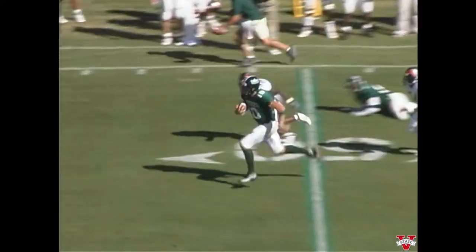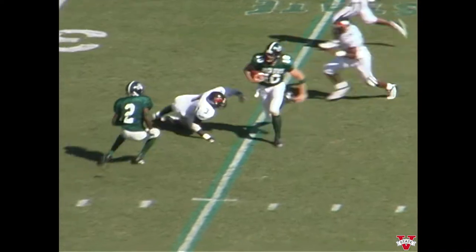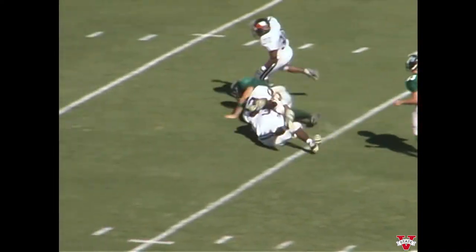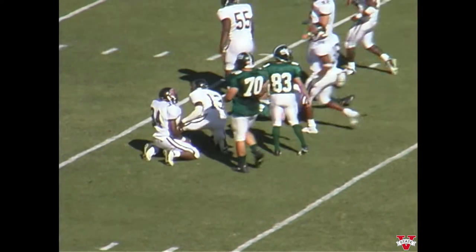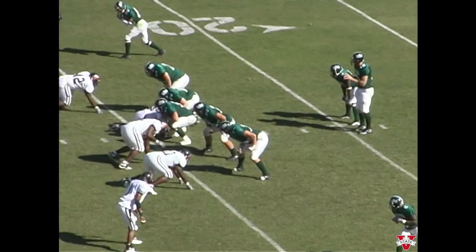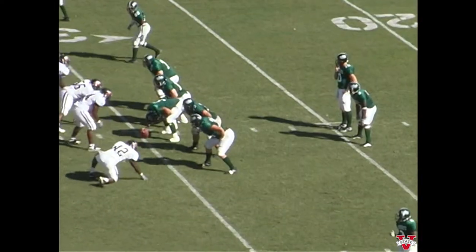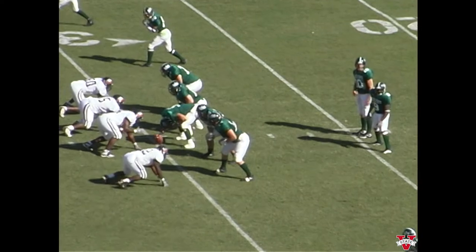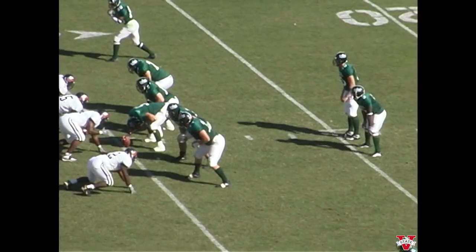Breaks a tackle, 35, 40. There's a flag, and it's going to come back, Tom. I do believe we chase him down as he's down about the 7. But they're on the field. They're running the VSU offense right now, if you want to know. We jump offside, and that's going to fail on that penalty on that long run. That'll be first and 15 for Delta State from their own 30-yard line.